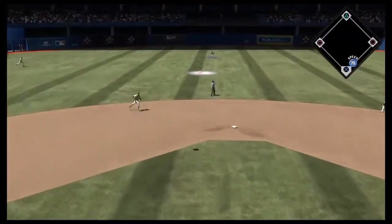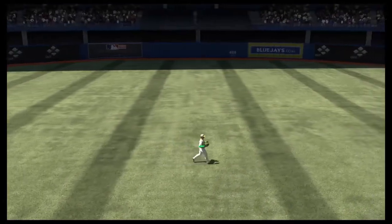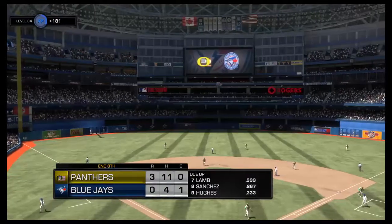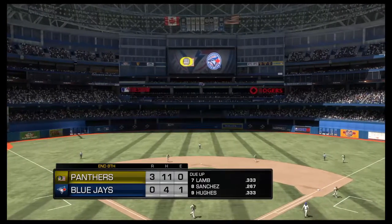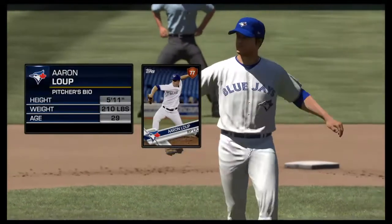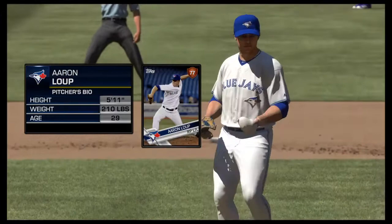Lazy fly ball out to center field. Lofton on the move. He's there to track it down, and that'll end the inning. That's why he's in the lineup for speed. The Panthers lead it 3-0. Enters from the pen to start the 9th inning as he'll try to keep the score right where it is heading to the bottom of the 9th.